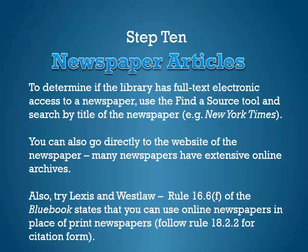Step 10 is to track down any newspaper articles. Use the Find a Source tool to find out what databases contain the newspaper that you're looking for. Find a Source is also going to tell you the years of publication that are included in that particular database. You can also try going to the website of the newspaper. Newspapers like the New York Times or the Wall Street Journal, for example, have extensive online archives. Finally, you can use Lexis and Westlaw to get newspaper articles.